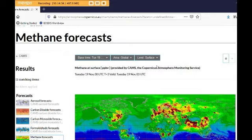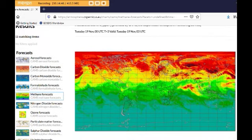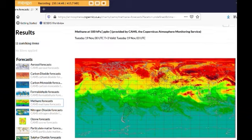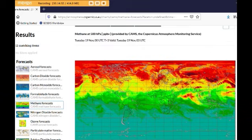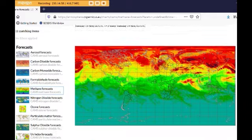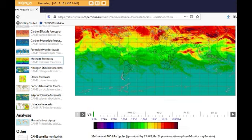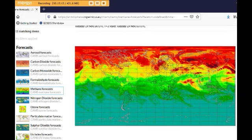Now we can go to, if you want to see 500 HPA, that's about 18,000 feet. It's about halfway up in the atmosphere. We can see how now at the different levels it's going to gather at different amounts. Once you change the level, to get the correct color legend you have to refresh, and these numbers overlap, but this high number is 2360. So this is what it looks like at 500 HPA.